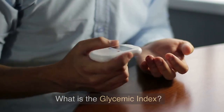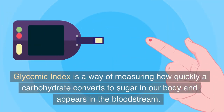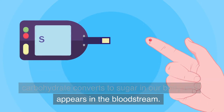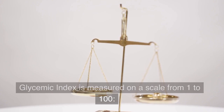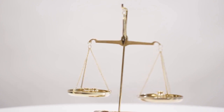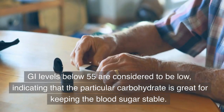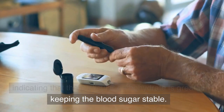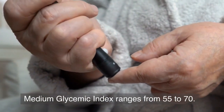What is the glycemic index? Glycemic index is a way of measuring how quickly a carbohydrate converts to sugar in our body and appears in the bloodstream. Glycemic index is measured on a scale from 1 to 100. GI levels below 55 are considered to be low, indicating that the particular carbohydrate is great for keeping the blood sugar stable.